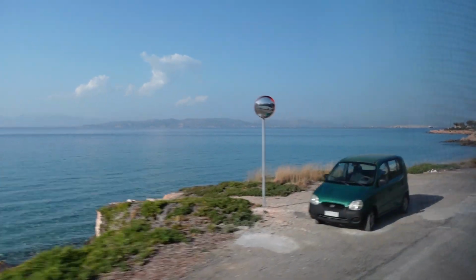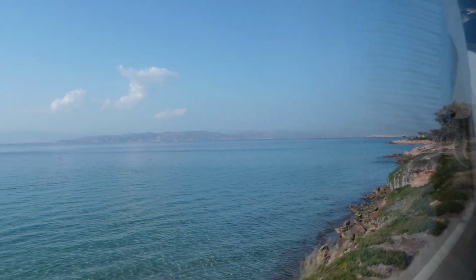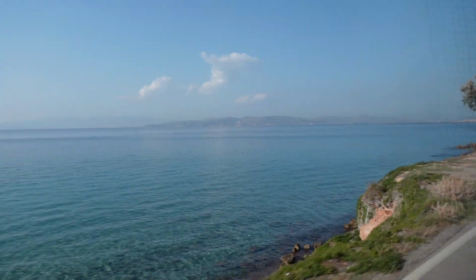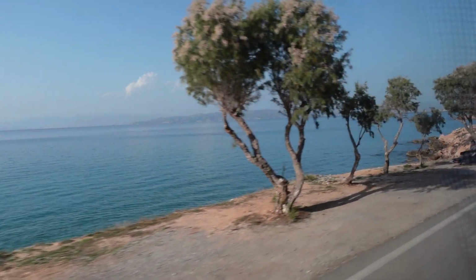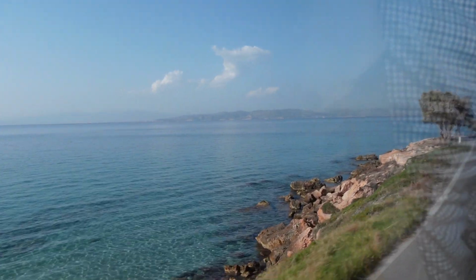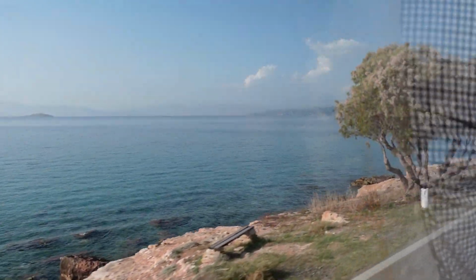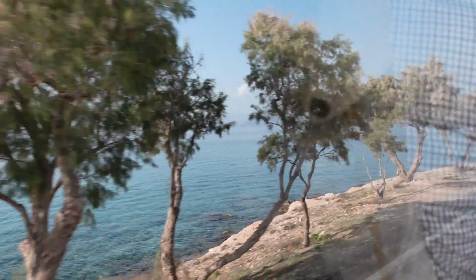Now, Aegina is very close to Pireos, 17 nautical miles. This means 1 hour and 10 minutes with the ferry. We can see it right now, the ferry coming from Pireos in front of us, and 45 minutes with the faster ferry. For this reason, we have many visitors on the island.